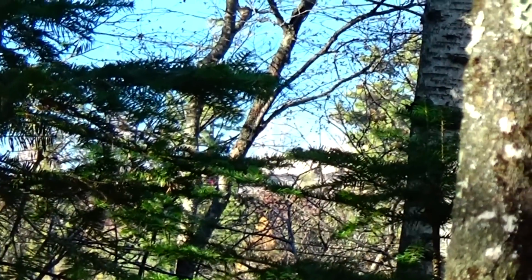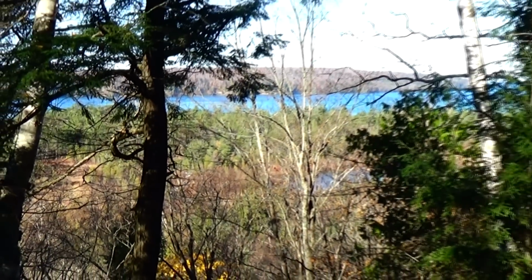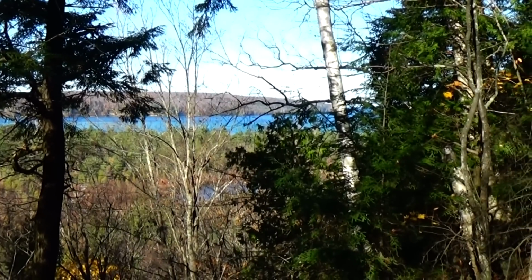You do get a few muddy areas on this trail. I ain't getting my feet wet yet. Of course, sometimes it's hard to see the mud in the water with the leaves covering it. In the distance, you can see some of the beaches at Sand Point. You can see the marsh area, Grand Island in the background, and of course Lake Superior.